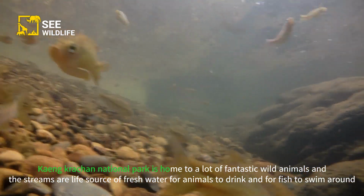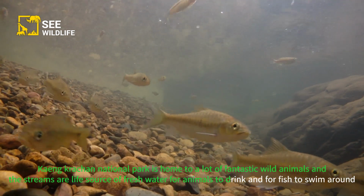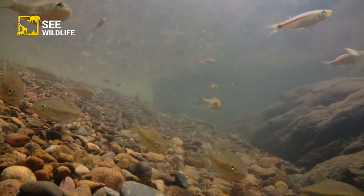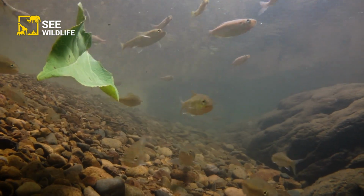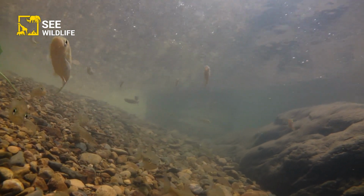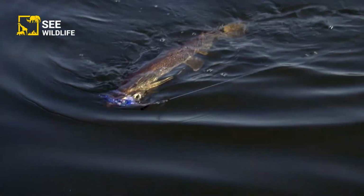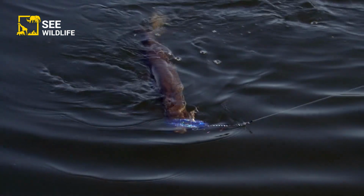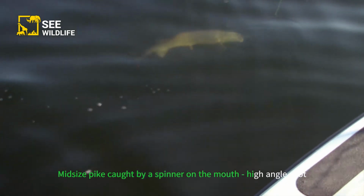National Park is home to a lot of fantastic wild animals, and the streams are a life source of fresh water for animals to drink and for fish to swim around. Mid-size pike caught by a spinner on the mouth, high angle shot.